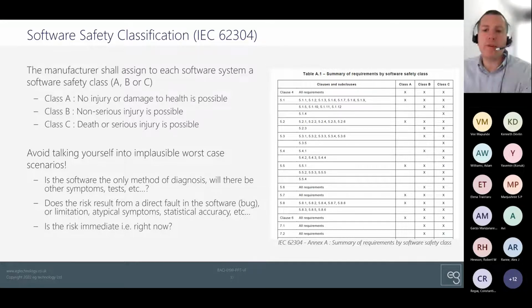Unfortunately, what we still don't have is a fully comprehensive definition of injury, and there are no real time limits defined as to when that hazard might occur. So a common conundrum at the early stage of your development is if a software hazard means, for example, that a doctor misses a diagnosis, perhaps the patient later presents with more serious symptoms, is that a serious injury to the patient or not? This can get quite complicated, but I advise you to bear in mind a few things.